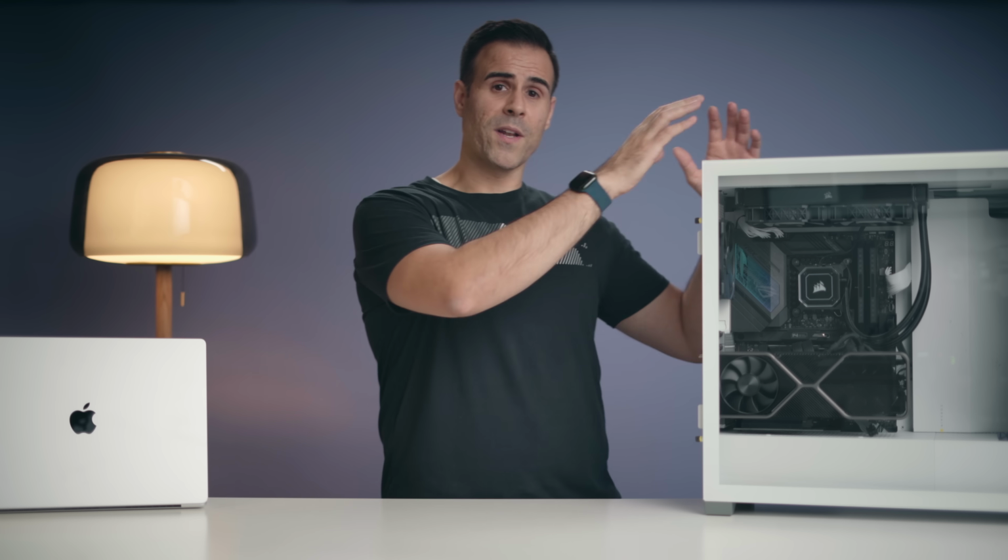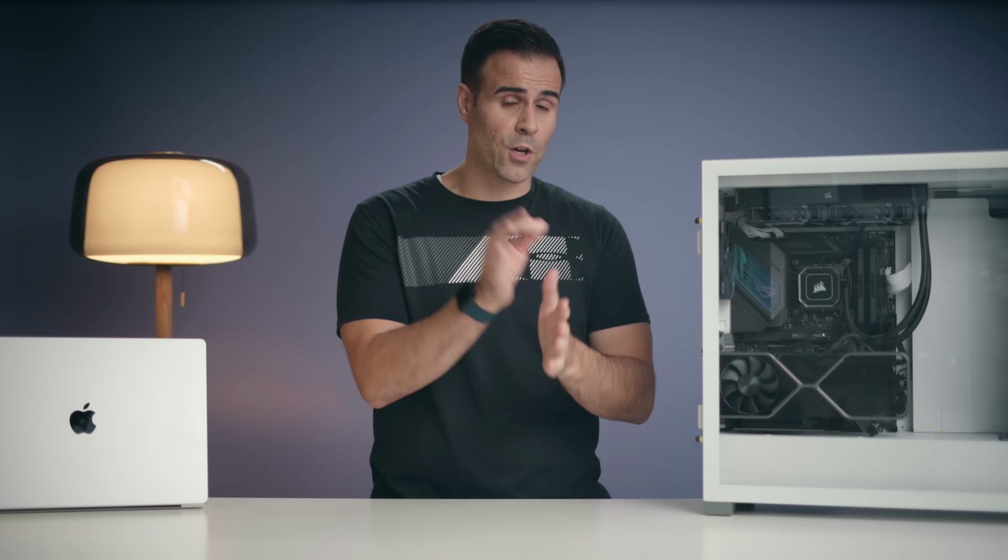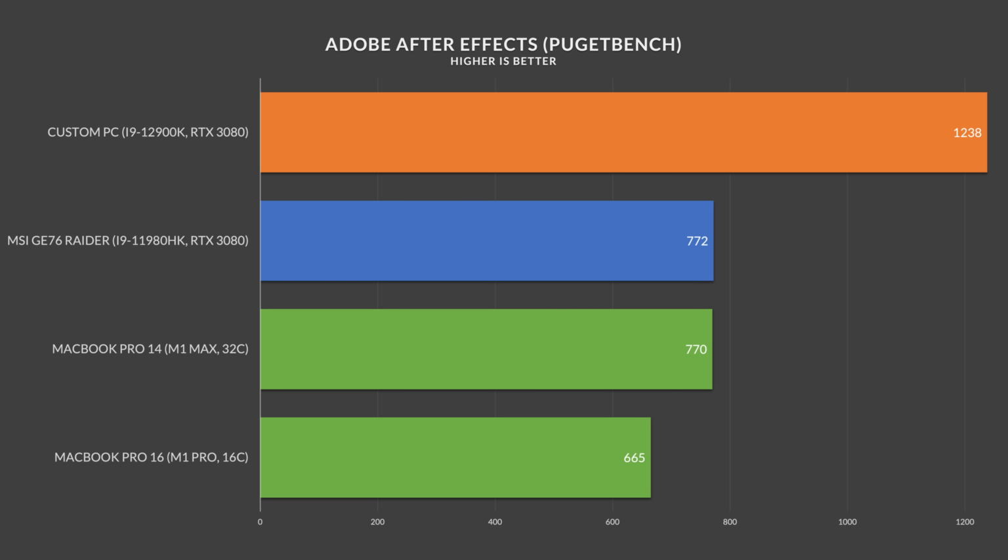If you're doing something like 3D work, you're still better off with a desktop PC. A lot of the apps that people use have not been updated for Apple Silicon and still don't offer that kind of efficiency that the video apps currently do. For example, After Effects, which runs great on the M1 Pro and M1 Max, runs a lot faster on the Alder Lake processor. I don't know if you guys saw my M1 Pro review. You've got to discount those results. They're actually false.